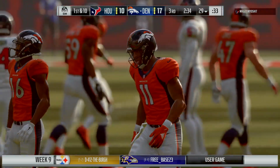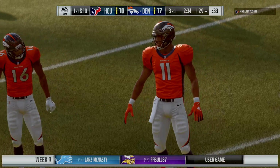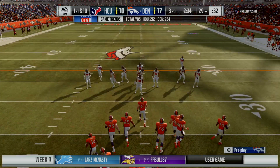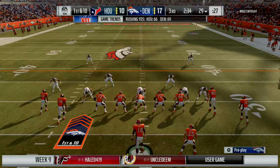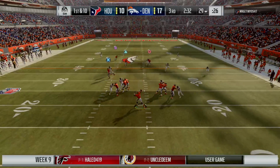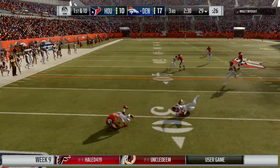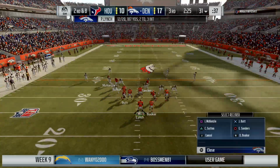And when you start plotting for this drive, when you start thinking to yourself, okay, what are we going to do? You don't go away from what you did before because that worked, but you have to be prepared for wrinkles and counters because you know they'll make some adjustments. Lynch will lead up the Broncos here with a 1st and 10, just shy of the 30. That's caught left side by Jake Butt. And they'll take him down at the 31-yard line.